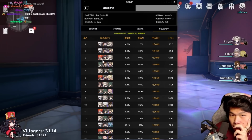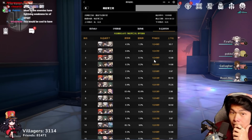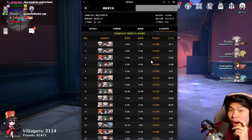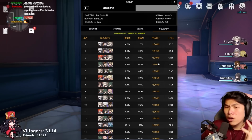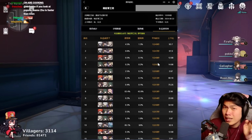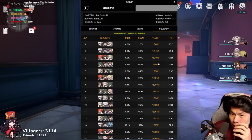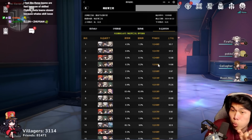But this team is actually kind of crazy. Koleda, Grace, and Rina, 1 minute 49. Damn. This team actually cleared faster than Zhuyan for the second half by around 1 to 2 seconds. To be completely fair, the difference is very small. It's legitimately like a 1 to 2 second difference, so it might not show how good or how bad this team comp is.